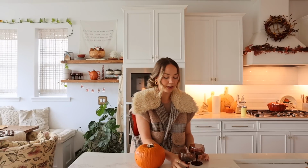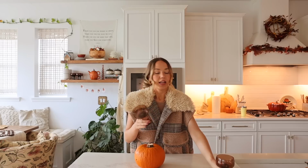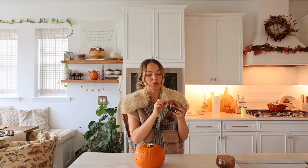Oh, I also pulled out these little cups because with dinner tonight, I want to make a little fall fizz, which if you haven't seen my video, I made 5 different autumnal drink idea recipes. And so we're going to do our pear ginger fizz tonight. And to prep for that, I want to do a little brown sugar on the rim.